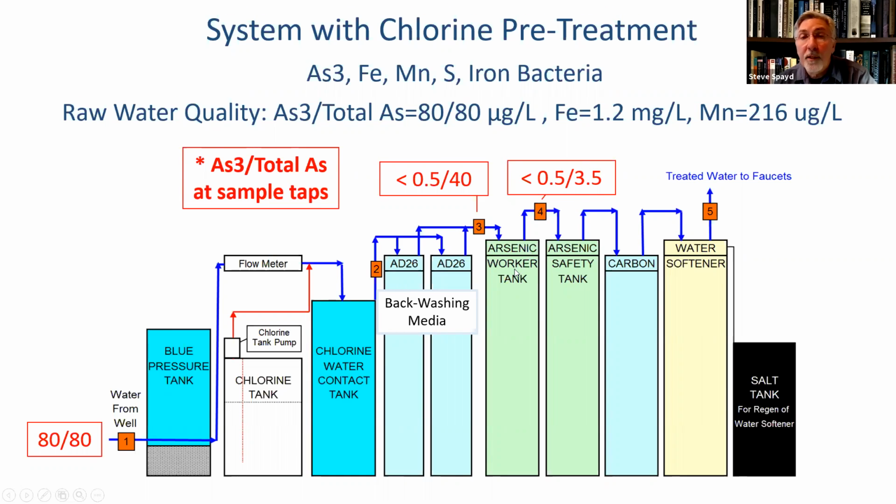So when you first put it in, it's going to be non-detect. But after a year or two, you're going to have 1 part per billion, then 2 parts per billion, and 3 parts per billion. It's going to slowly build up.